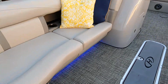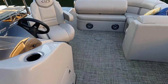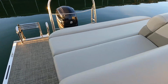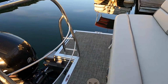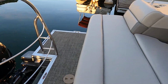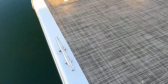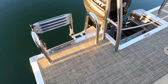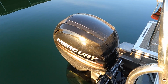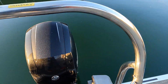6 stereo speakers on this one. 2 of those up here on the bow, and then as we move toward the stern, 2 more on this single rear lounge seat, and then we've got the final 2 of those 6 on the back part of that. So we've got a little swim platform here, ski tow bar, 4-step swim boarding ladder. Got your cleats also in all four corners. This is a 150 horsepower Mercury 4-stroke outboard motor. Got the SeaStar hydraulic steering, 40-gallon fuel tank on board.